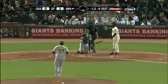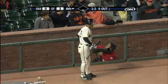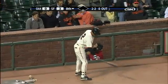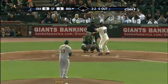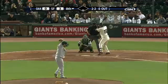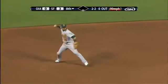High to Renteria, 2-2. Randy Wynn and then Benji Molina are coming up. Giants have 6 hits in this game. They got 4 in the 5th inning when they scored their 3 runs. The 2-2. Chopper to Cabrera.